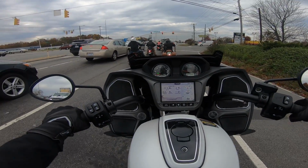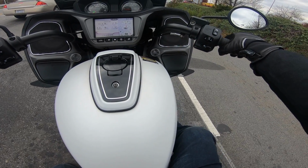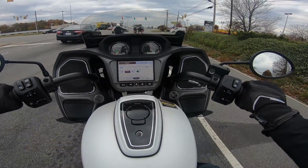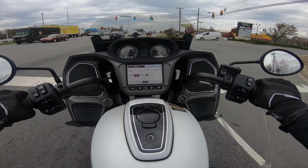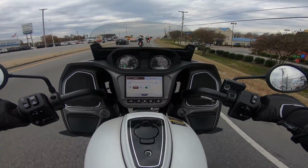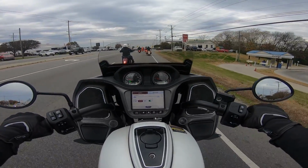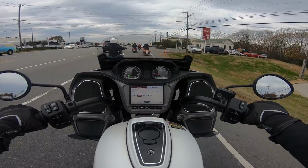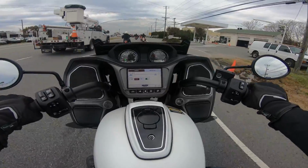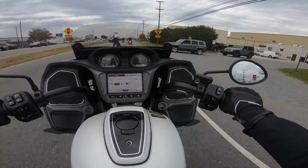Pulling out of the parking lot where the demo bikes are parked, it was a little choppy there, but that's because of my non-familiarity. We're in standard mode, and that's where we're going to stay for the time being. Clutch, very smooth. Again, I am surprised at the big bikes how smooth and easy the clutch pull is. Engagement is about halfway, not too far out. Similar to the Springfield, in my opinion.